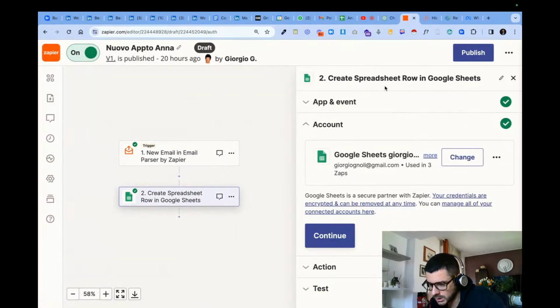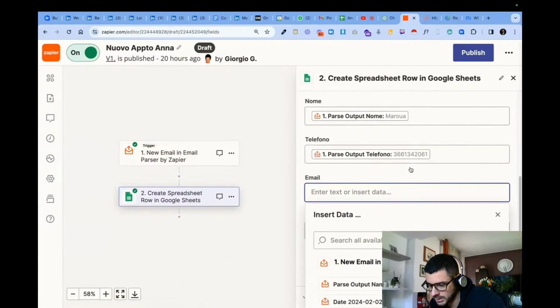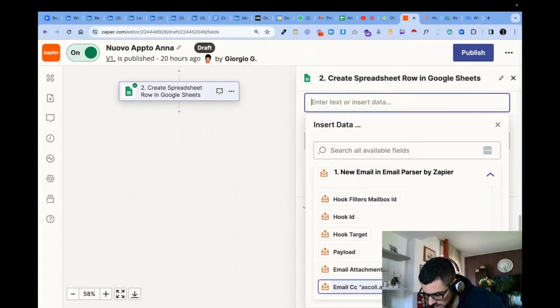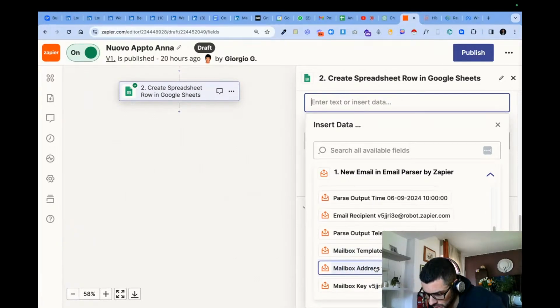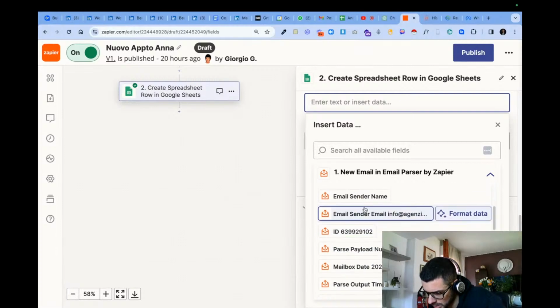I want to see the fields. Okay, so here we have the fields: name, phone, very good. I want to grab the timing. The timing is not very well formatted, but I should have a date. Mailbox date. That's not the correct one.